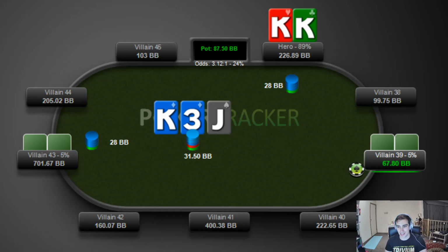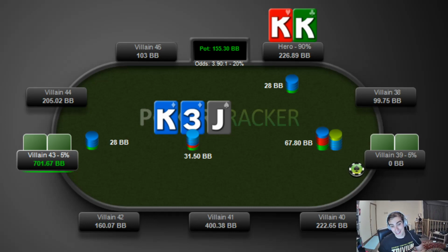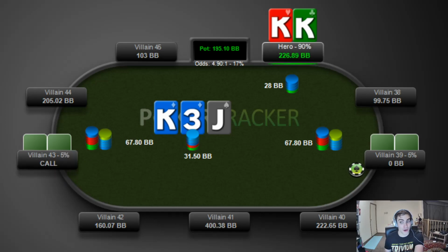Then the action gets to the loose passive button, and wouldn't you know, they go ahead and rip it all in. It's a beautiful sight when someone rips it all in and you have the nuts, but the action gets back to the original player who led, and they decide to just call the person who went all in. So the action's back on me here, and I have a decision.